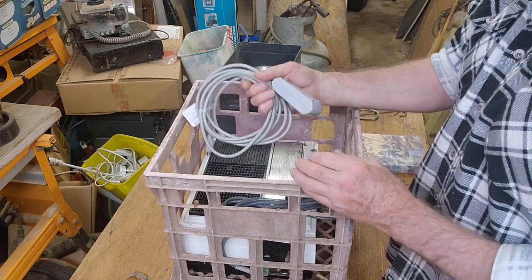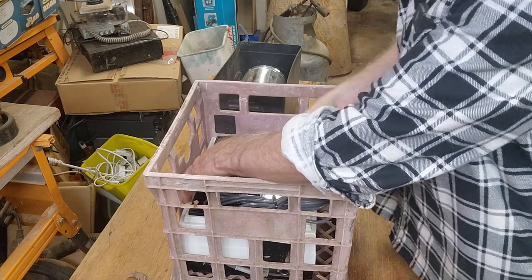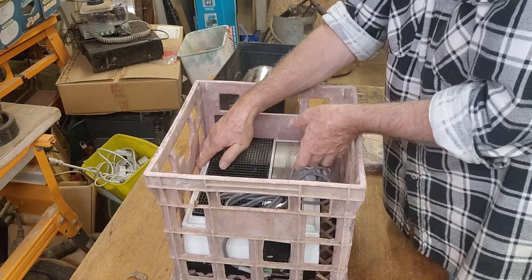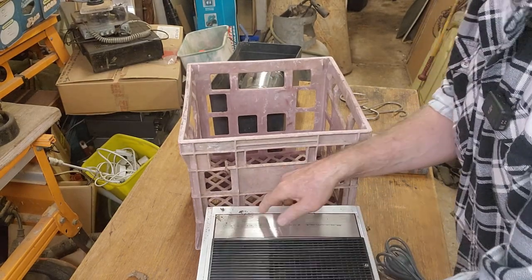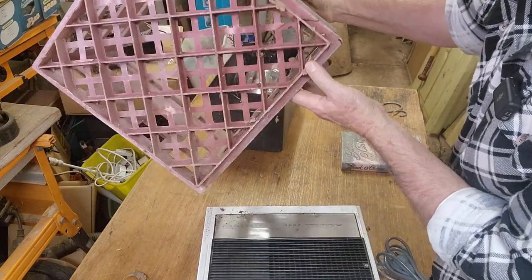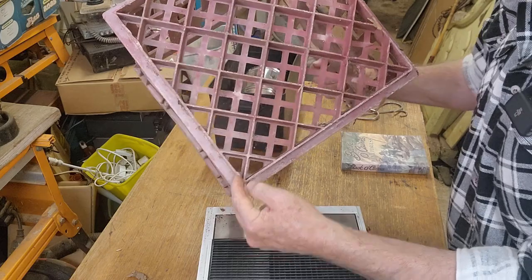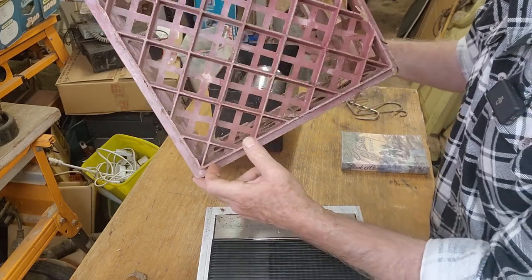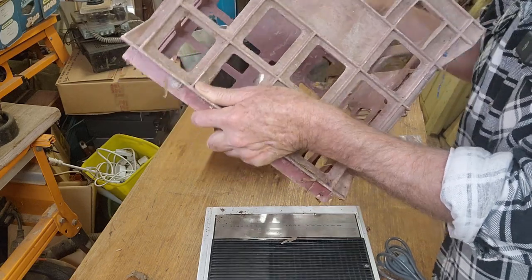And the big thing in the bottom of this crate looks like perhaps a slide projector. Let's get it out of the crate, and hopefully there's no redback spiders underneath it. There we go. Someone pointed out, I think it was Dean, that redback spiders love the little diamond shapes under these milk crates. And I have seen many of them just nesting in the corners. So you do have to be very careful if you're putting your fingers underneath a box to pick it up.